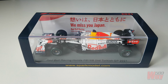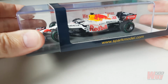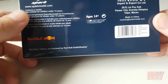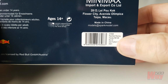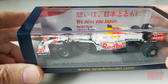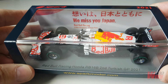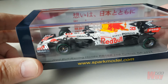Packaging is typical of a 43rd scale Spark model. The model base and clear case are encased in a cardboard slip sleeve. Underneath it's just got information about the licensing with the team, with Red Bull, manufacturer information, and the barcode with product number and description. This is, as mentioned, a one-off livery. We Miss You Japan, which is in reference to Honda recognising that for the second year running there was no Japanese Grand Prix. I assume the hieroglyphics at the back is We Miss You in Japanese.